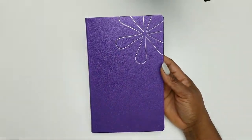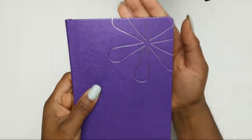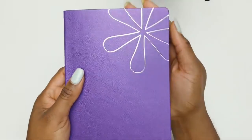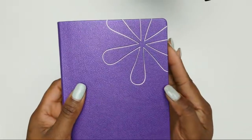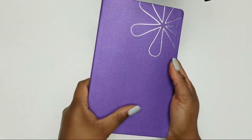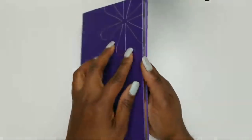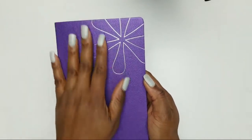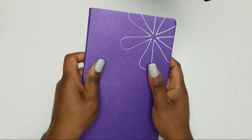This looks like a giveaway item. You guys are killing me. Look at the foil on this. Okay, so this feels so good. I cannot even tell you how touchable this is. This is not a giveaway item, I'm just going to let you know straight up. This is purple. It's silver foil, which is my favorite. This has Tamara written all over this, and it feels so good.